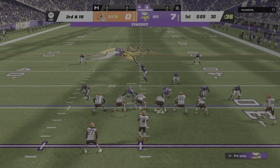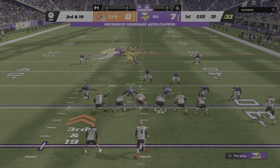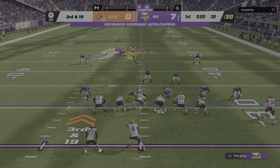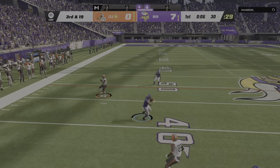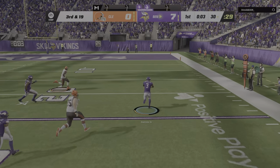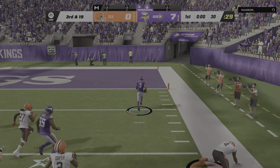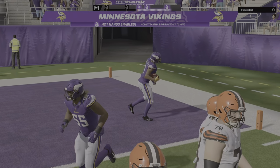And the Vikings are gonna beef up their secondary here. Six DBs on third. Here's Watson. Looking for Cooper, and it's intercepted. It's Cameron Dantzler who picks it off. And he will take this one home. It's a touchdown.